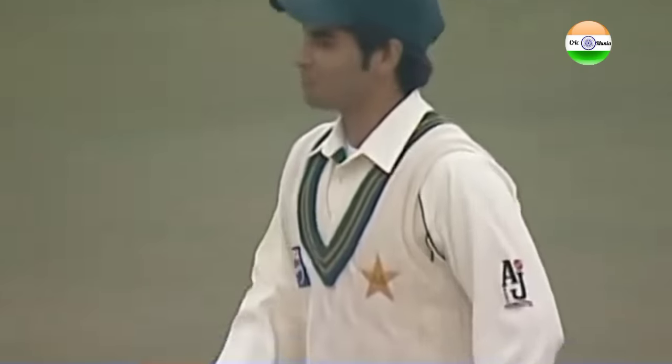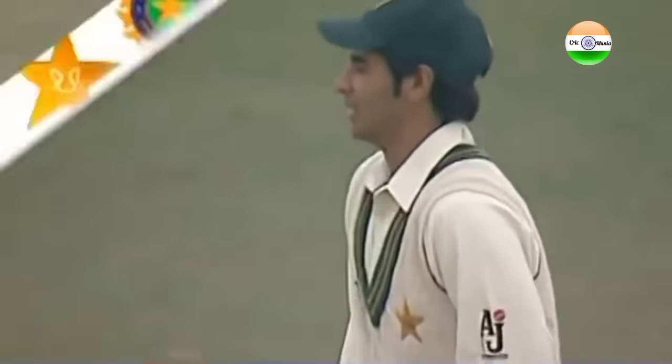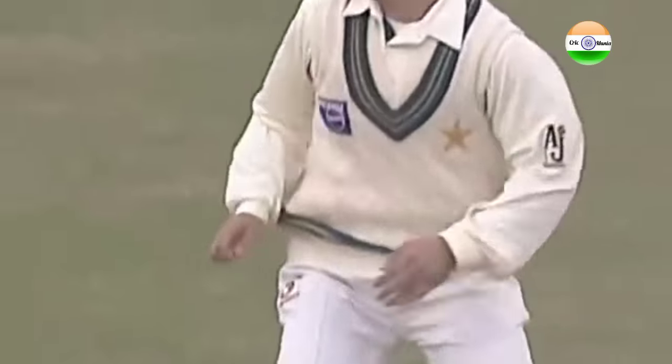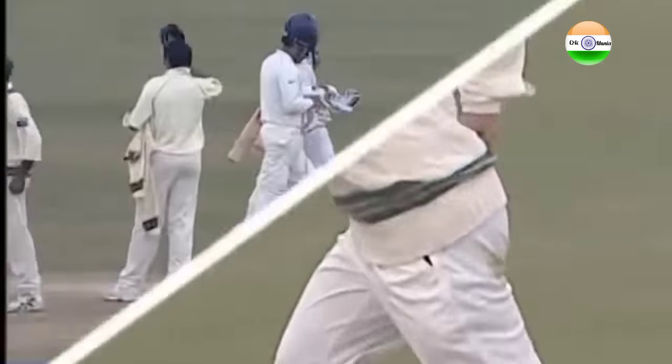Salman Butt, the fielder. A little complacent there, taking his eyes off the ball. The fumble giving the batsman enough time to pick up two.